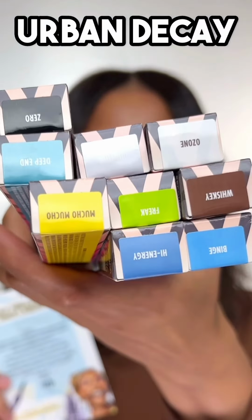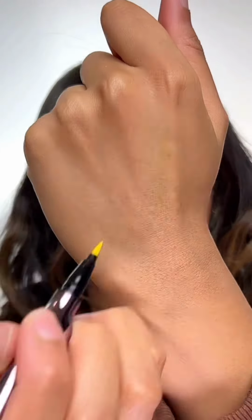It's the new liquid eyeliners from Urban Decay. There's all the shades. I like the packaging, it looks cool. Let's do a swatch test. Oh, very pigmented. Next package.